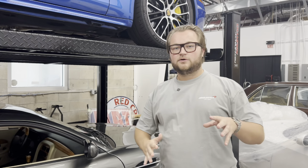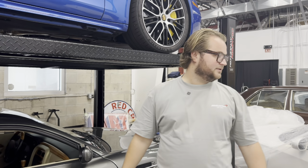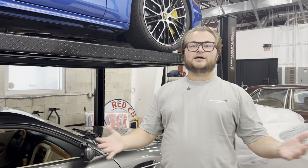Classic cars are so different, no matter if you're buying a Model A or you're buying an Aston like this or a crazy double bubble Zagato Fiat. Who ever thought about buying a Zagato Fiat?